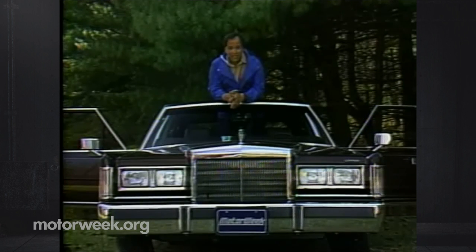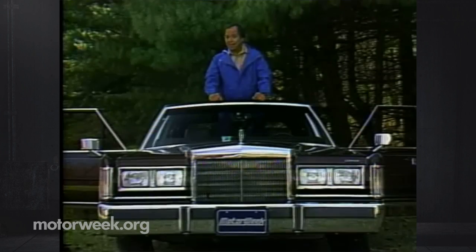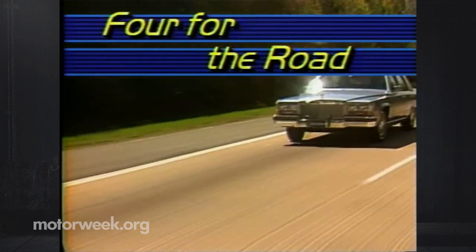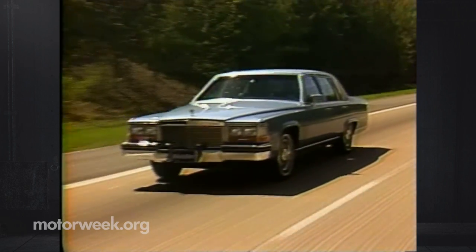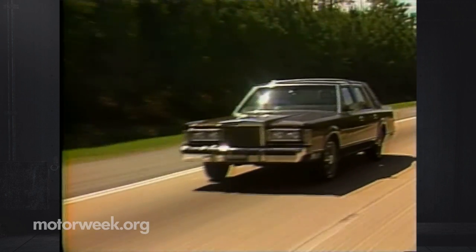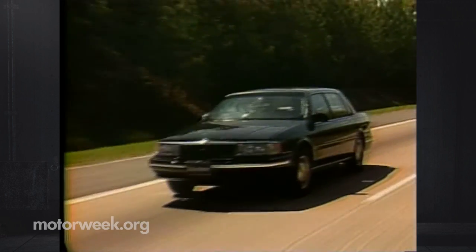Front drive cars against rear drive cars, Cadillac against Cadillac, Lincoln against Lincoln: Town Car, Brougham, Continental, and DeVille, all against the highway. The object? Find the best American luxury car for interstate travel. So, off we drove in our Cadillac Brougham, Cadillac DeVille Touring Sedan, Lincoln Town Car, and Lincoln Continental.